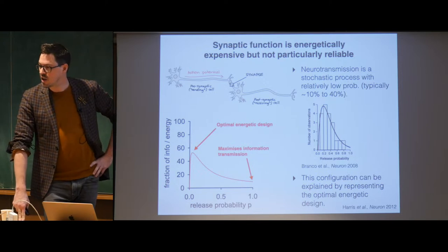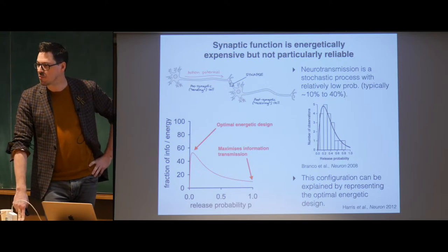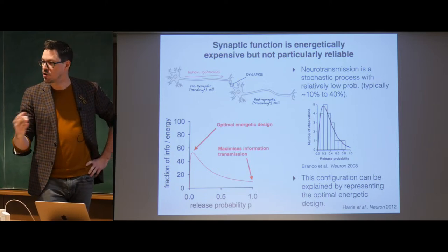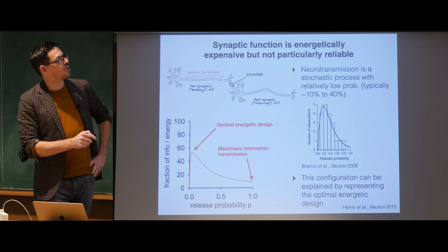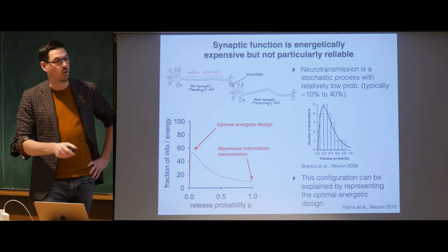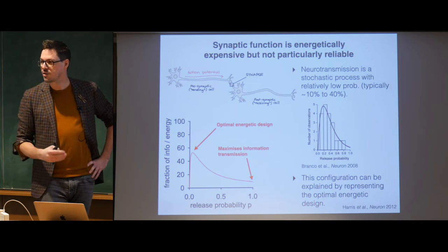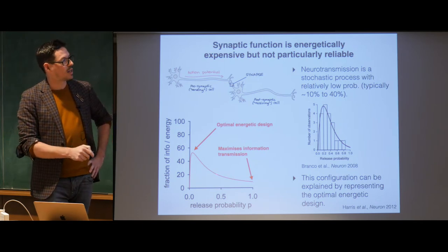Yes, and there is also some background noise in the system, which is actually pretty important to get a curve that looks like this. So we assume that this synapse wants to maximize the information transfer, and there's background noise bombarding the postsynaptic neuron. Otherwise, you actually don't get that. So you need to overcome some level of noise in order to get a curve that looks like this.